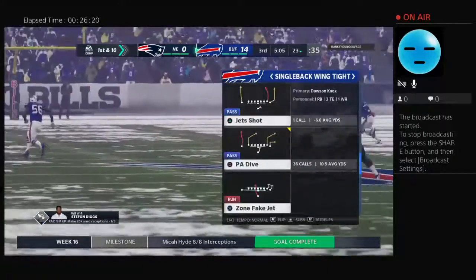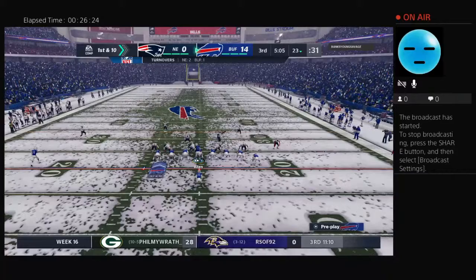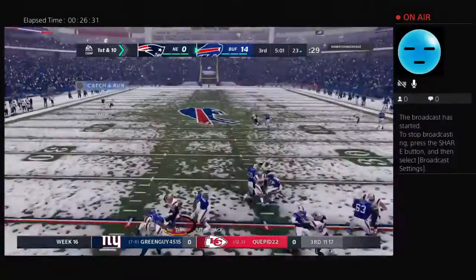He has just been a load for opposing offenses to account for. Now 8 interceptions on the year. I love that number because I always think of center field. You know, when I hear 8, because that's the position you write in the scorecard in baseball.